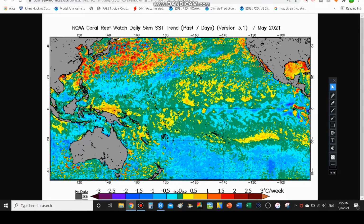But if you look at the sea surface temperature, not the anomalies, but the trends over the past 7 days, meaning from like May 1st till now, you can sort of see that the sea surface temperatures have remained the same, if not maybe cooled off a little bit. But the anomaly still says it's above average, and that's what matters here.